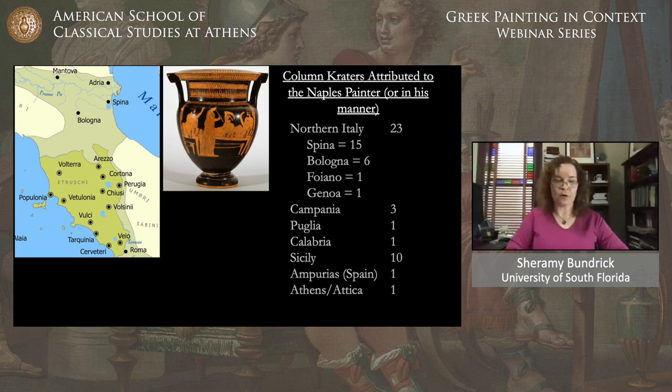Granted, many more attributed column kraters besides these lack a known site or provenience, but of those that do, none were found in southern Etruria, which previously had received so much Athenian pottery. That area now is still receiving some, but not to the same quantities at all. Instead, we find the Naples painter's vases in Sicily, in Puglia on Italy's eastern coast, and sites in northern Italy under Etruscan influence, like Spina and Bologna, ancient Felsina. So there is Bologna, there is Spina.